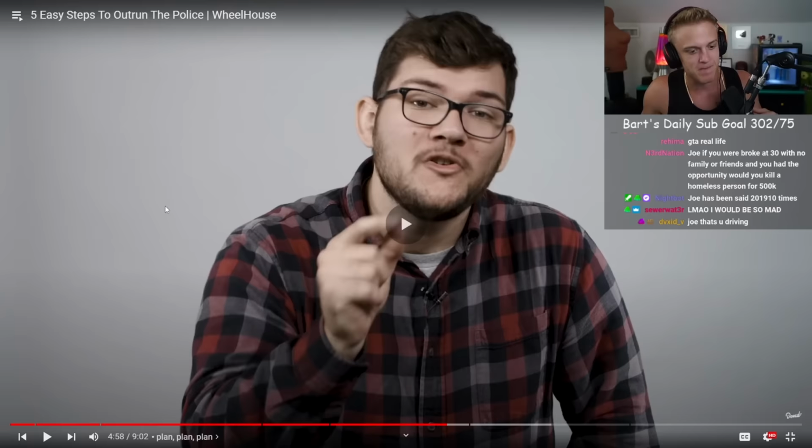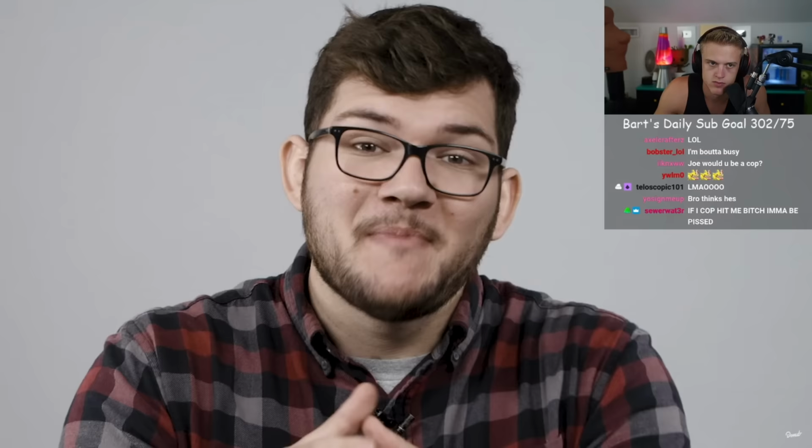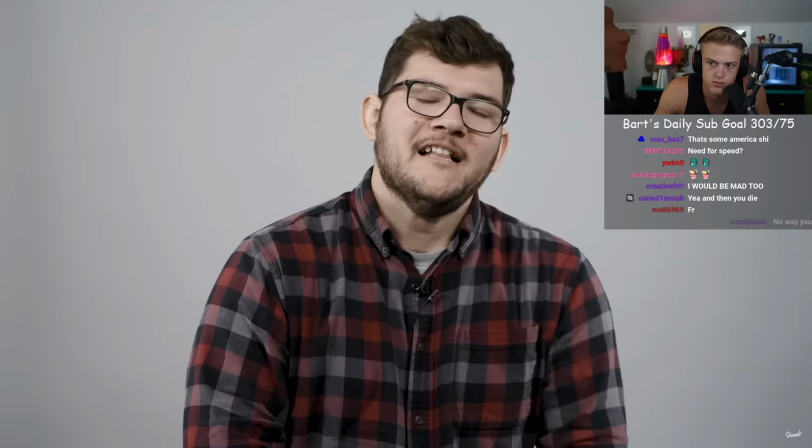So be sure to know your local department's policy ahead of time. To make sure you weren't stopped by a pit maneuver, spike strip, or getting boxed in, I recommend that you spend as little time on the road as possible. The less time you give the police to plan and coordinate, the better. Step 3, driving correctly. Let's look at some footy.